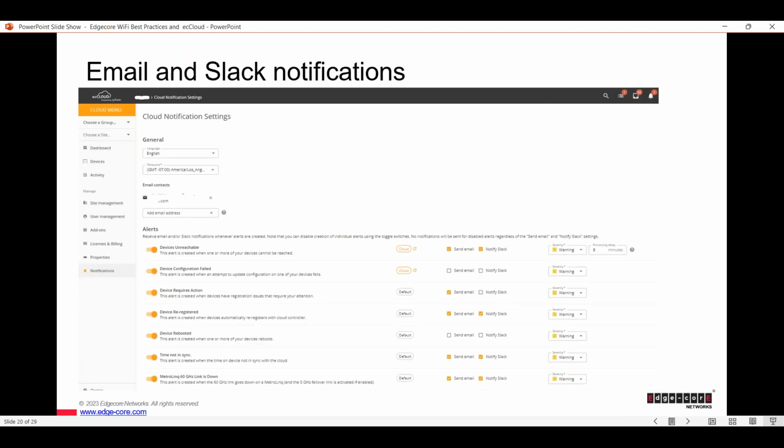Another really cool thing on EC Cloud is that you can set up an email address and set alerts. You can set the time it takes before the alert warns you, so you don't get too many false alerts. You wouldn't want an alert if something goes down for 1 minute, but if it's down for 10 minutes, you can set that. The device is unreachable, device rebooted. There's a whole bunch of different email notifications you can set. It's kind of nice. You can get notified before the customer even calls you, so you can be right on it.